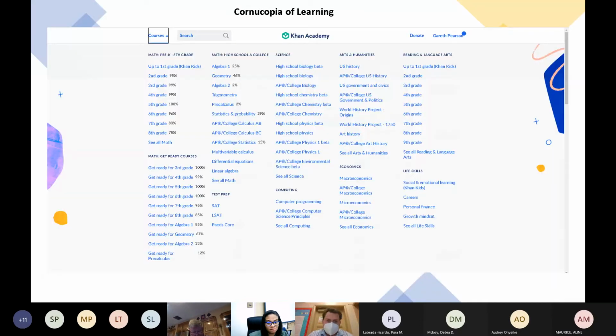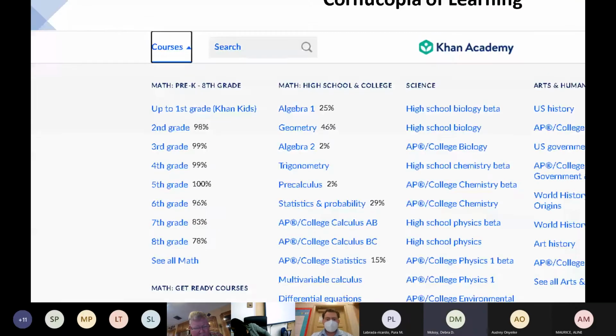What you see here, and I do realize that for some of you the screen resolution might be a little fuzzy, so I'll go ahead and zoom in. But just to give you an overview, what you see here is all the content that Khan Academy encompasses. So let me try and zoom in a little bit for some people. Okay, that's about as far as I can go.